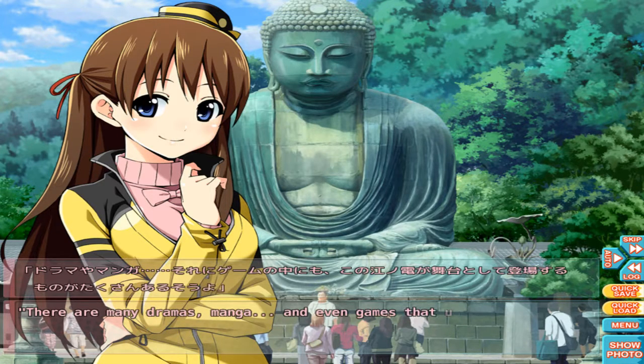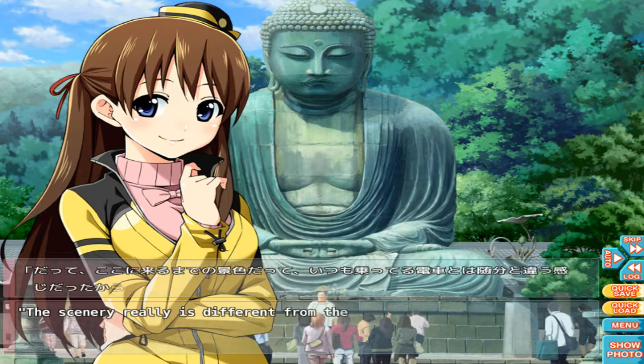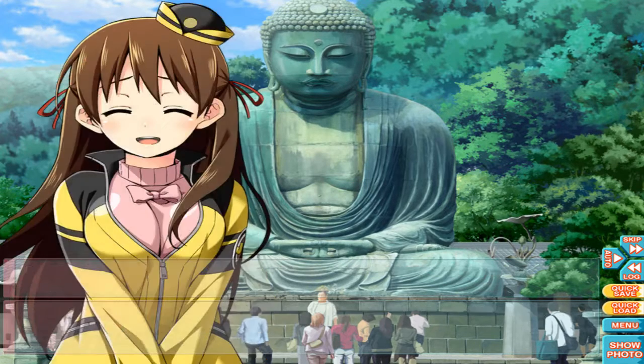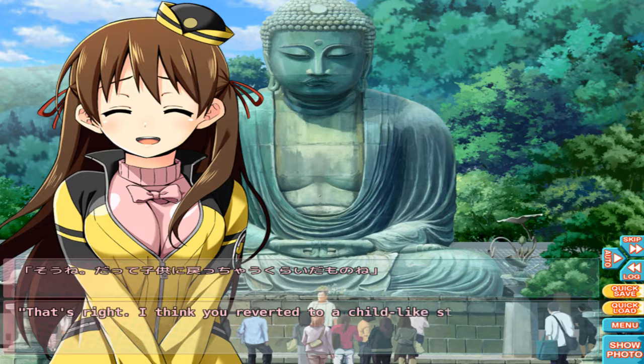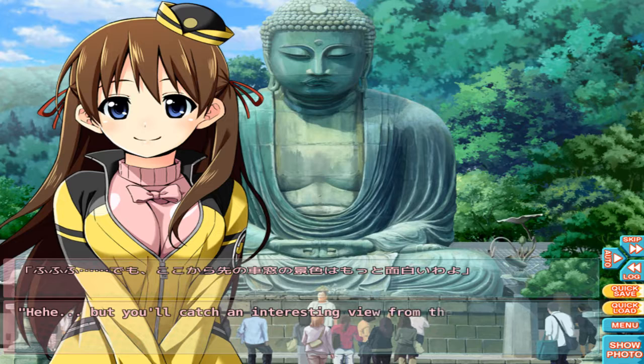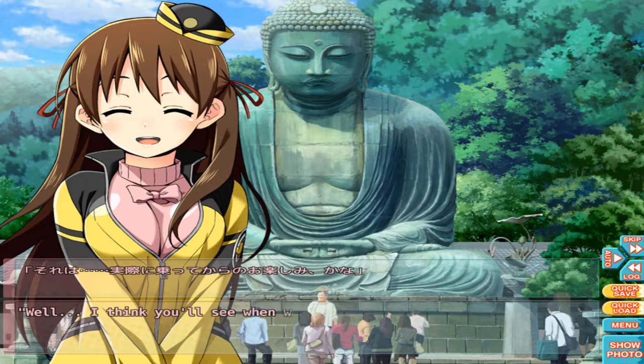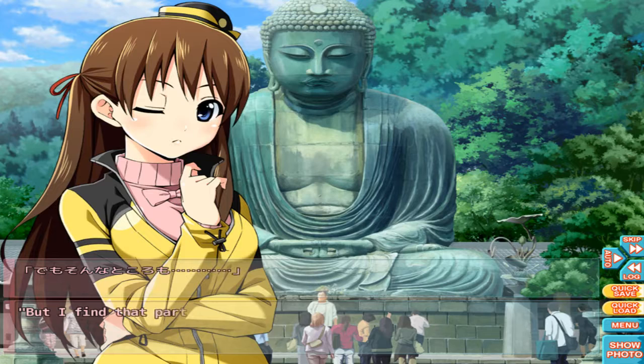There are many dramas, manga, and even games that use the Enoden as a setting. Wow, but I think I know how they feel. The scenery really is different from the trains I've ridden before. That's right, I think you reverted to a childlike state. Ugh. But you'll catch an interesting view from the windows. Really? How do you mean? Well, I think you'll see when we get on. Sure, then let's go. Let's go right now, right away. Ah, my, you really are like a child. But I find that part of you charming. Makoto, hurry, let's go.